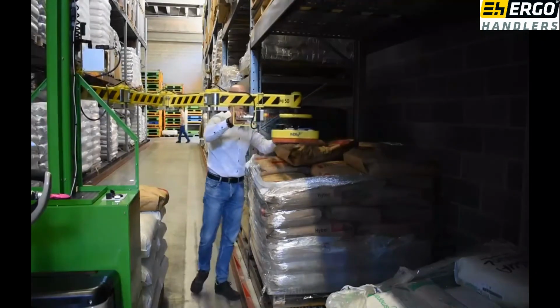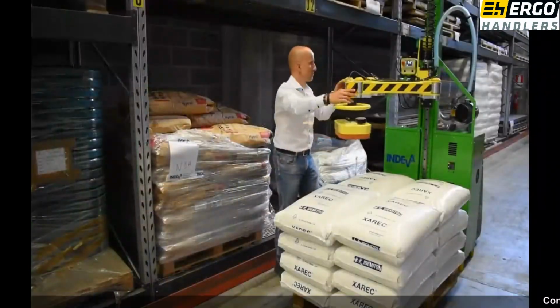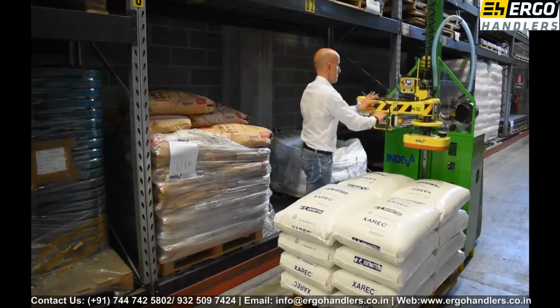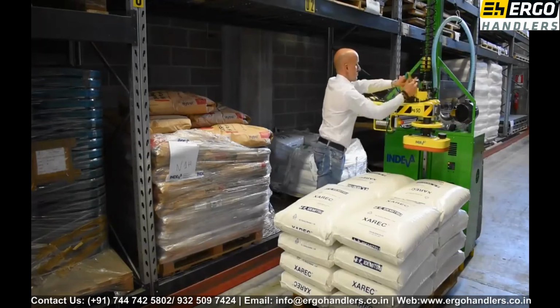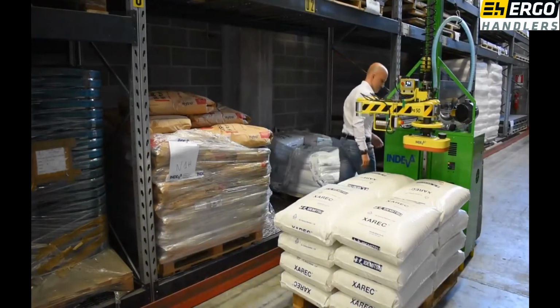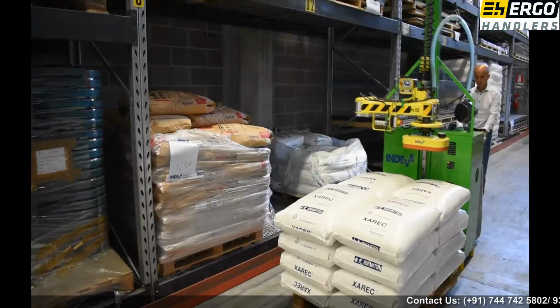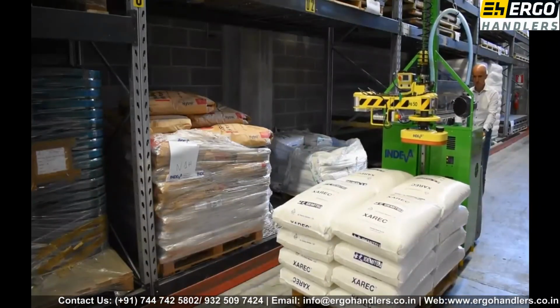An INDEVA manipulator provides a safe, collaborative human-machine solution for a great variety of material handling situations. Just one operator, together with an INDEVA Lift Assist device, can safely move, tilt, rotate, lift, and accurately position a heavy load effortlessly, with precise and smooth movements.